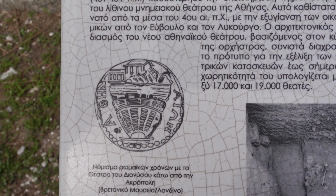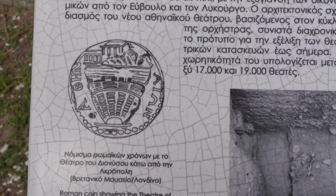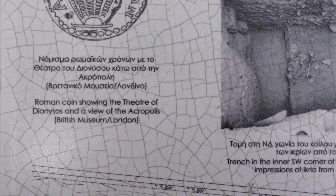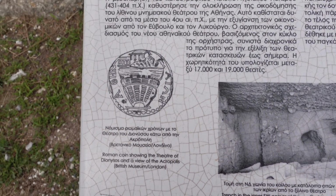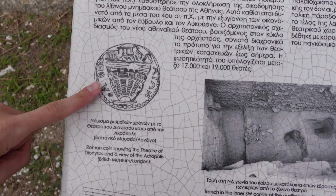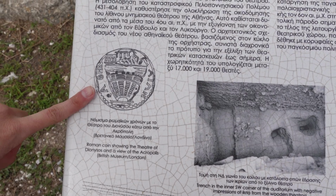Look, there was a Roman coin that had this theater etched onto it, and the Acropolis. It says British Museum, London. So maybe when we go to London, we can go to the British Museum and see this coin. I would very much like to have that coin. Oh, I don't think they'll let you take it. I'm sure a lot of people would like to have that coin.